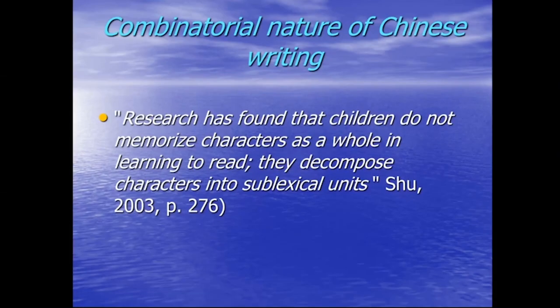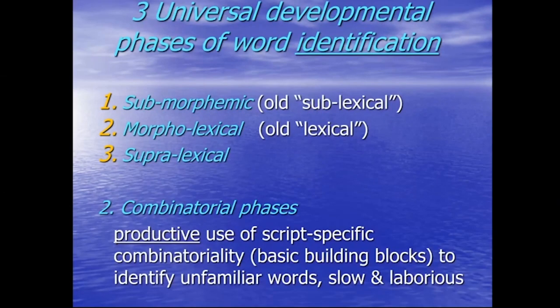And there are similar conclusions for alpha syllabaries, also from Shonali Nag, now at Oxford. Okay, I'm not going to go into depth. This combinatorial model has different phases of learning to read. That's not really what's important for this group. It's more relevant for educators. But these different combinatorial phases all demonstrate different levels of productive use of script-specific combinatoriality, basic building blocks to identify unfamiliar words, beginning with letters, or aksharas, or syllabograms, into larger meaningful units, those meaningful units, words and morphemes, into phrases, and so on and so on.